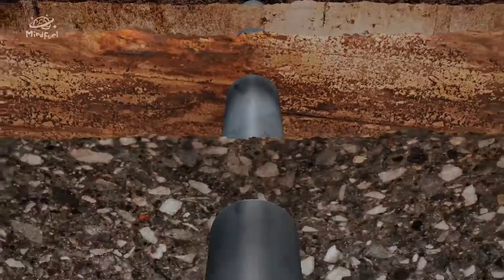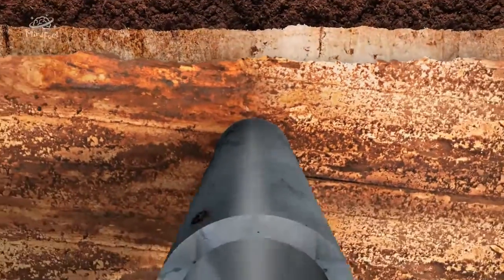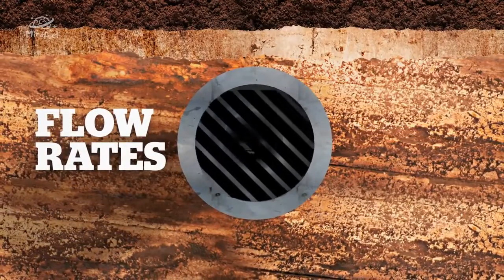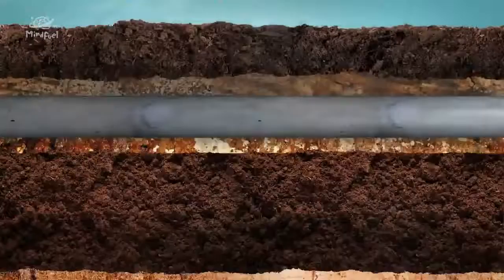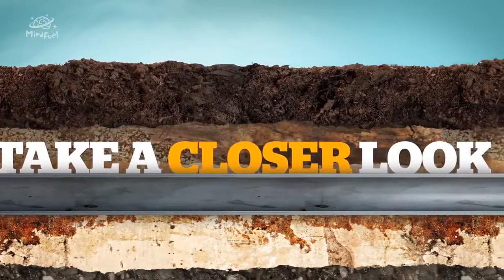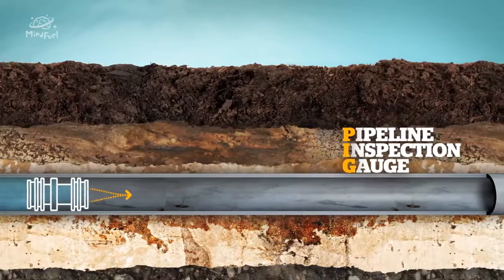Well, as you know, we keep track of a lot of data about the pipelines. We know the age of each section of pipe, the composition, the chemistry of the surrounding soil, and more. We know flow rates and how much volume is passing through the pipes. And this section isn't quite as efficient as it should be. So it looks like we'll need to take a closer look, which brings me to your date. With the pig. That's the one.